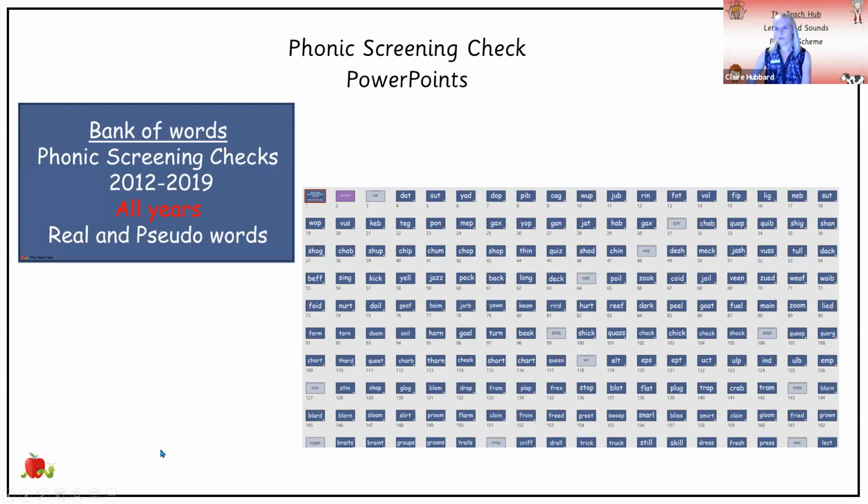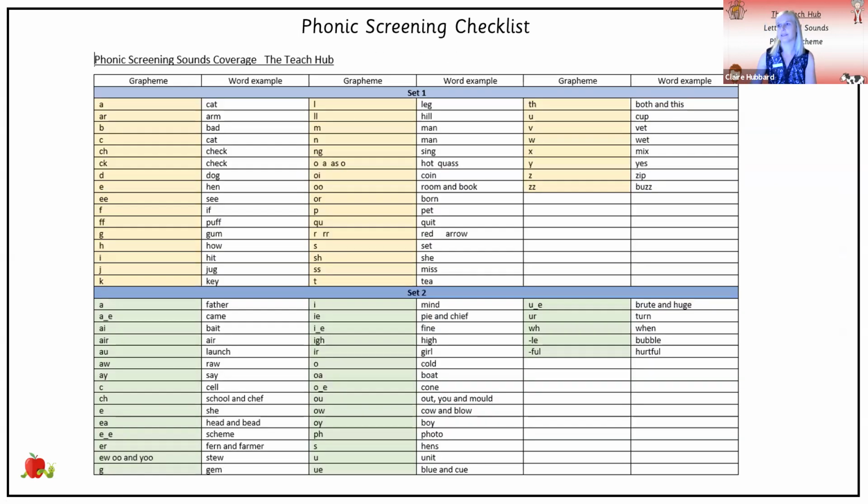Okay, so what else can we offer you? We can offer you the bank of words for the phonic screening check. All the words that have been used so far up to 2019 are here. It goes on, there's about 400 slides there, but they're in structure order from CCVC or CVCC or VCC. Most of them are in the right place. You might find some that aren't. I think there's one with an alien on that isn't, but you can always add them on or take them off. I did see it once, but I haven't found it since.